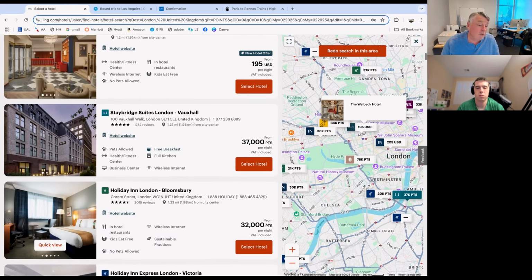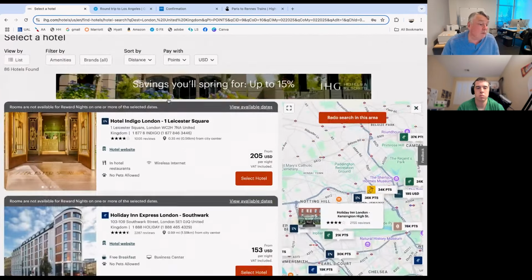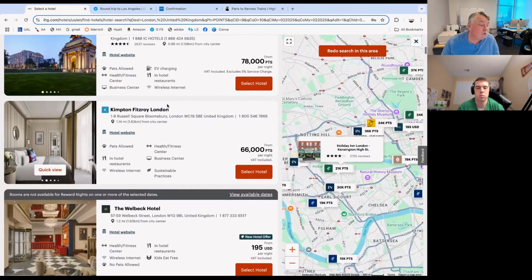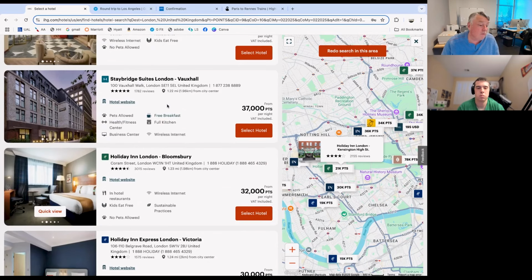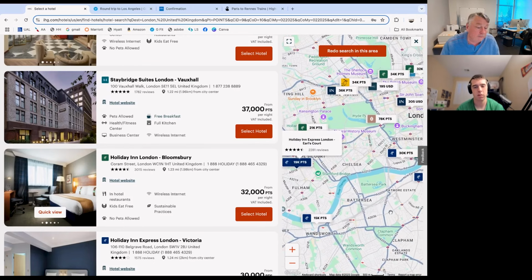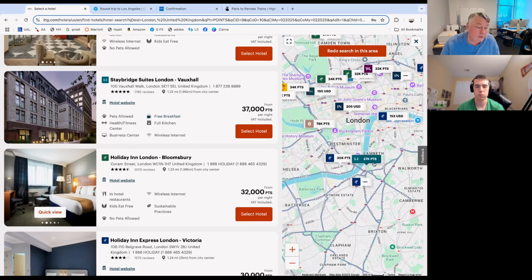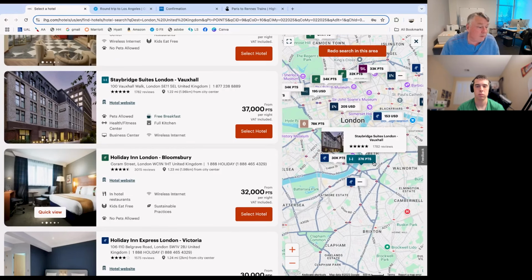On the cheaper front, it looks like for this particular day, it's not something that's available. Unfortunately. But if we were to look at Vauxhall, it's down here, right? Here it is. So it must be over here somewhere. Yep, Staybridge Suites, 37,000. It's very, very close to the Albert Embankment. Yeah, it is very close to there.